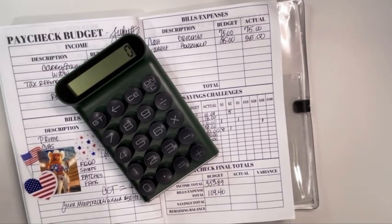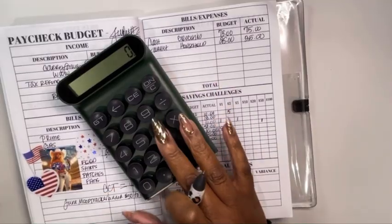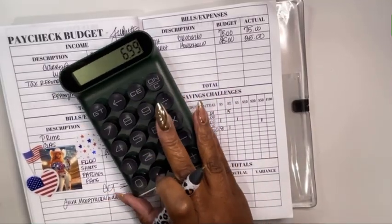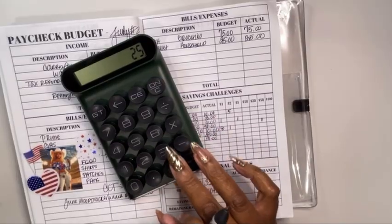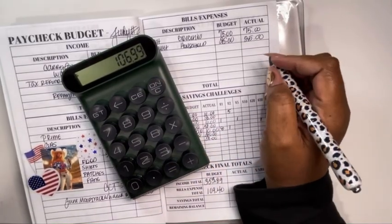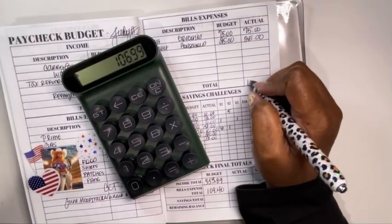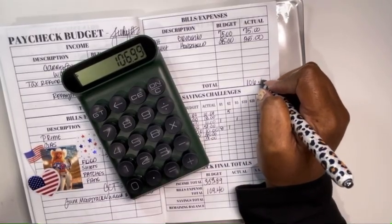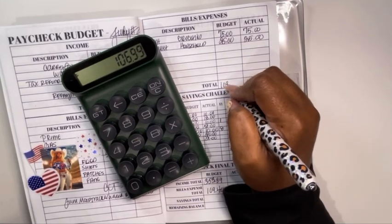And I'm just so glad that I was able to reduce that bill by $8. So I do have $8 savings with that particular bill. So I'm just absolutely thrilled about that. And I need to look through other things that I'm paying for to see if I can reduce it. Okay, so all of those together comes up to $106.99. All right, and that's for my bills and expenses together.